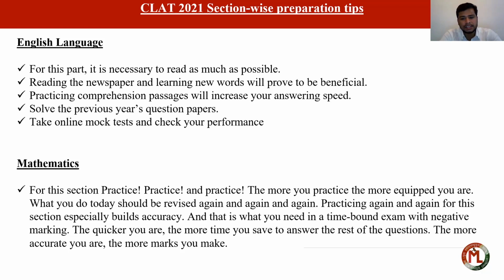I tell you: average, time, speed and distance. Then permutation. Next one is time and work. So if you cover these 4 chapters, you will easily score nearby 12 marks. And the mantra of scoring good marks in mathematics is practice, practice, and practice.